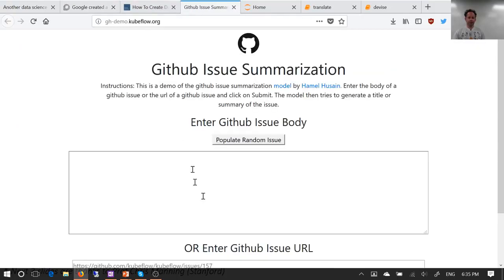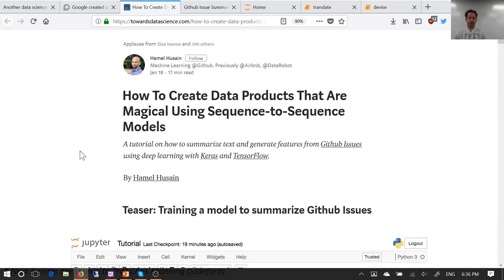So here is the tool where you can summarize GitHub issues, which is now hosted by Google on the kubeflow.org domain. So I think that's a great story of, if Hamel didn't put his work out there, none of this would have happened. And yeah, you can check out his post that made it all happen as well.